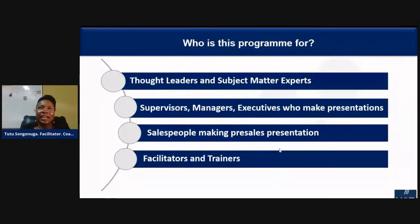There's a saying, I think it's Alvin Toffler. He says the illiterates of the 21st century are not those who cannot read and write, but those who cannot learn, unlearn, and relearn. And that is a challenge for each and every one of us today. We need to be able to learn, unlearn, and relearn.